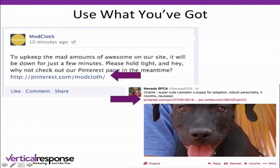The one over here in the bottom right is the Nevada SPCA, and this is from Twitter. They shared a picture on Twitter of this adorable puppy who needs to be adopted. And they pointed people to Pinterest where they could go see this puppy and other ones that could be adopted as well. So that's also a really good way to send people not only to your Pinterest page, but also to get them more engaged in what's going on with your business, because they can see the other boards and things that you've pinned there.